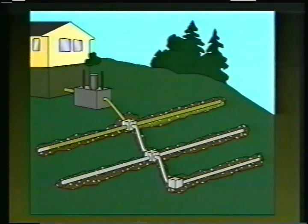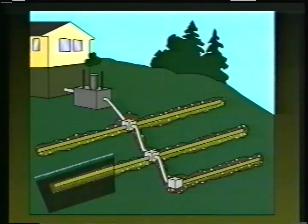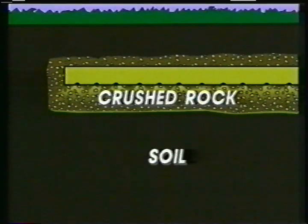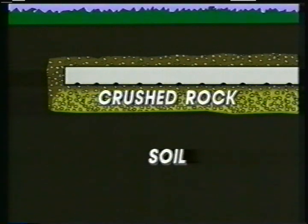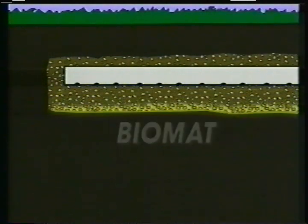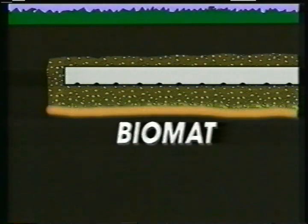The mechanism for soil treatment is completely natural. Liquid sewage from the septic tank is piped to a drain field and allowed to seep into the soil. There are several methods of dispersing the liquid. A common way is through a layer of crushed rock. Where the liquid meets the soil, a layer of fine solids, dead bacteria, and soil bacteria will form. This is called a biomat. The biomat plays an important role in regulating how fast the liquid passes into the soil and ensures that the soil does not become saturated.